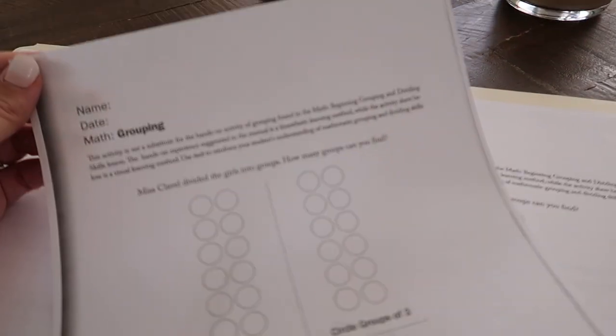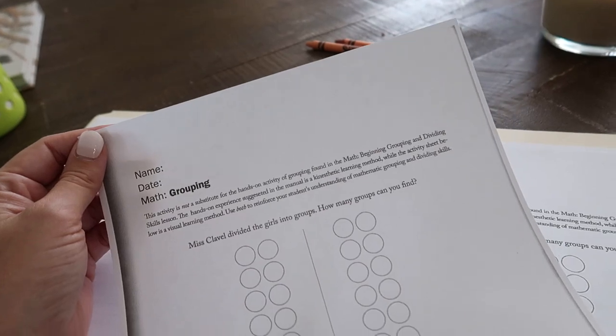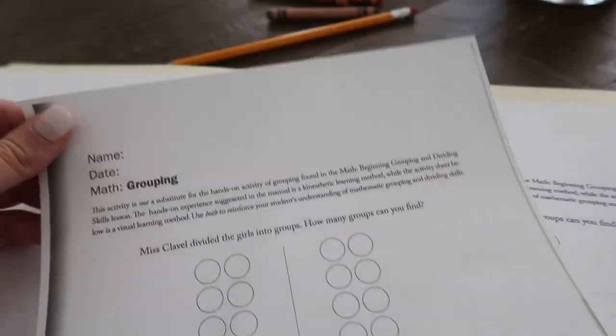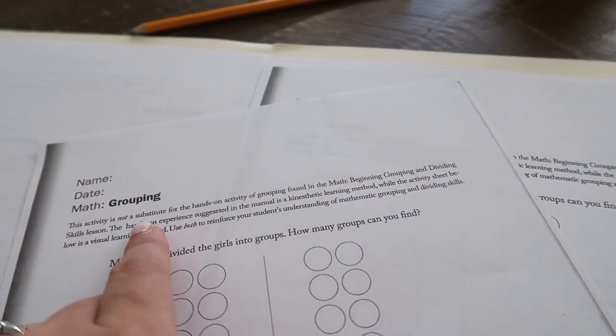So this is an activity from the Five in a Row manual, from Five in a Row Volume One. This is the new edition of their manual. Their old manual didn't have a lot of worksheets. So they're going to do a grouping project. So let's see.